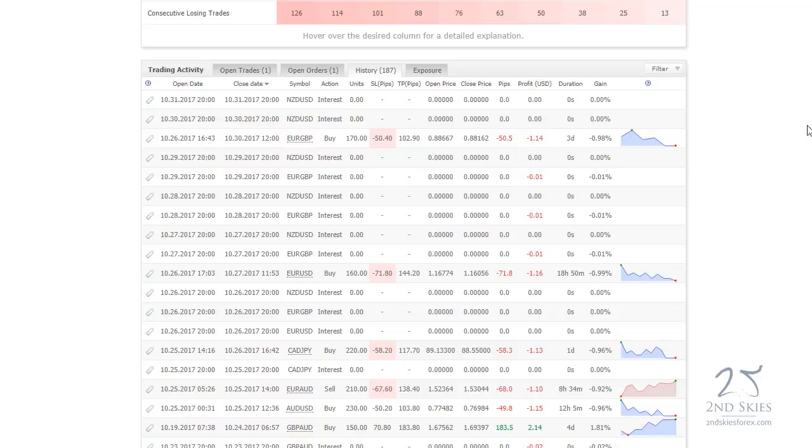So this is fantastic. And you can see his stops are not huge. 50 pips, 71 pips, 58 pips, 67 pips. And he's doing swing trading on higher time frames. So, you don't need 100, 150, 200 pip stops to swing trade on the 4-hour time frame or the daily time frame. You just don't need it. If you are, your stops are probably too big as a whole.